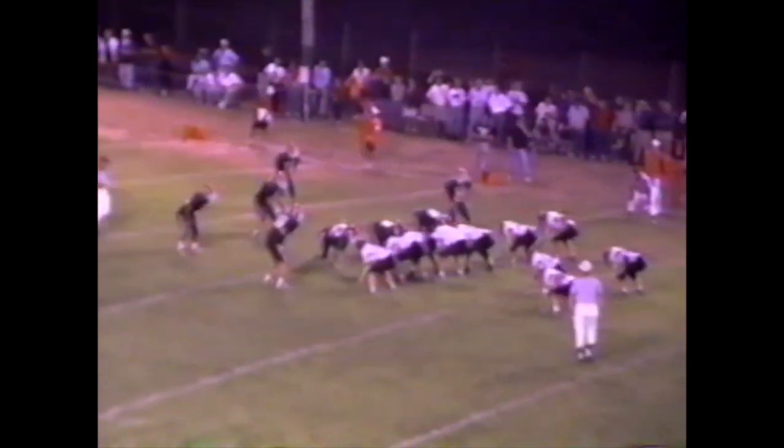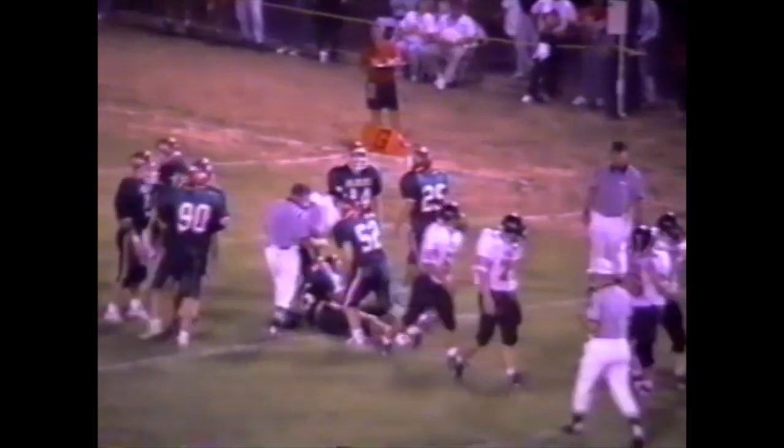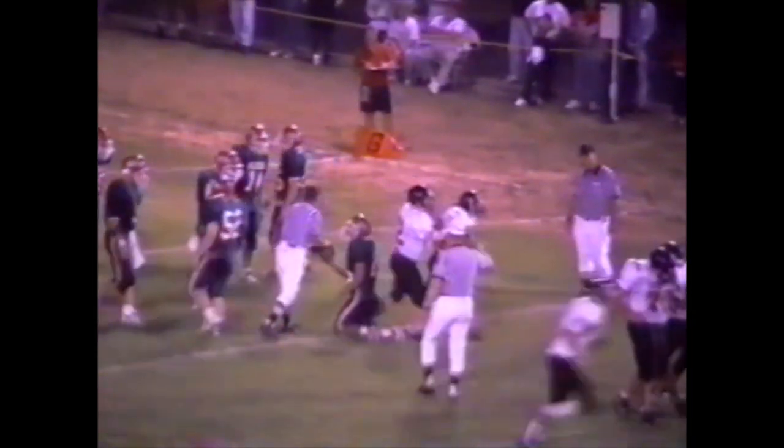Where they put 17? About the 17. 1st and 10 at the Salem 17-yard line. There's the snap. Handoff goes to Eric Simpson. He's got a hole. He cracks down across the 10 to about the 9-yard line. Good pickup on the play by the Mules. They appear to be spotting it right about the 10.